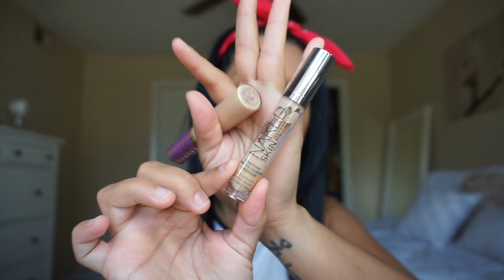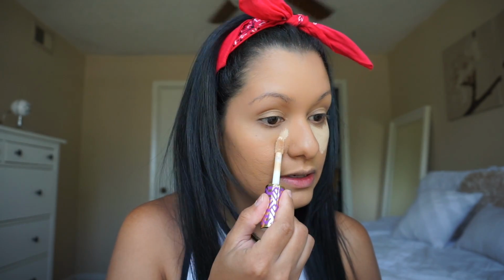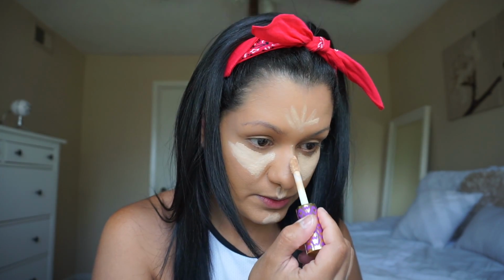Out of breath. Looks like that. So full coverage, but lightweight. Triangle shape going down and going up, just like that. Going down and up, just like that. And I like highlighting the center of my face as well, and the bridge of my nose. And I'm going to be blending it with the beauty blender.